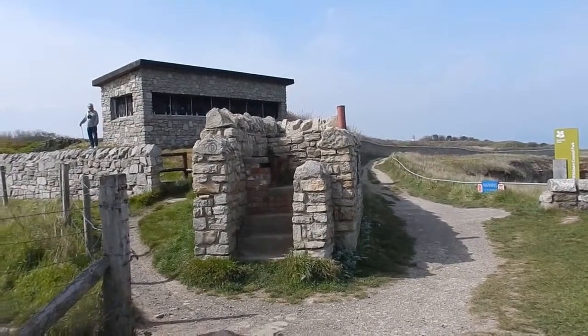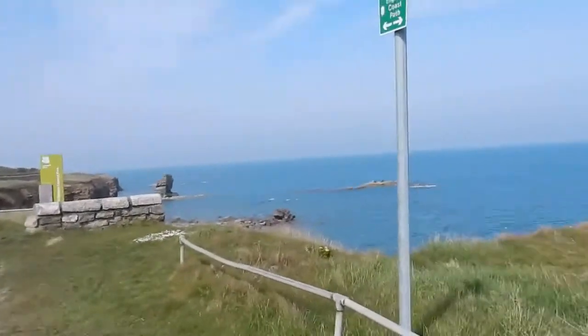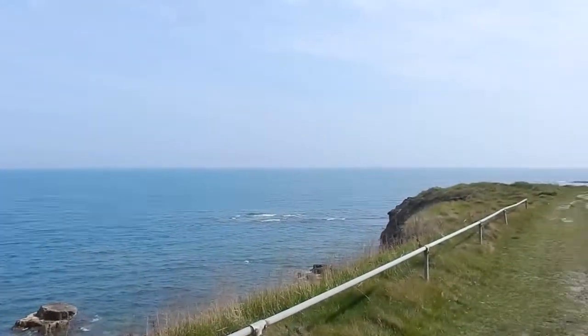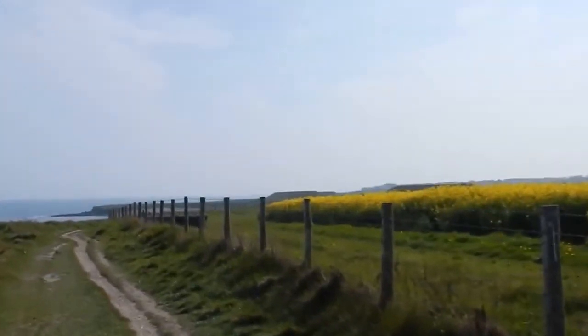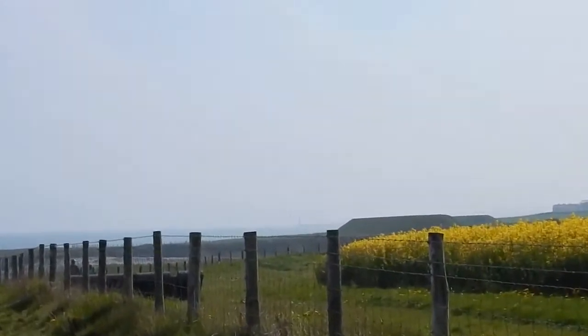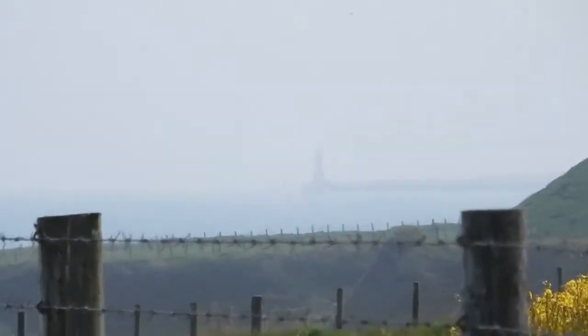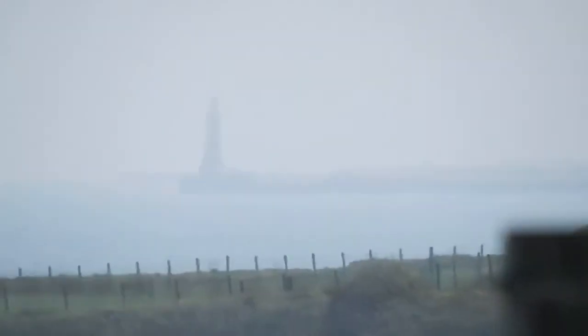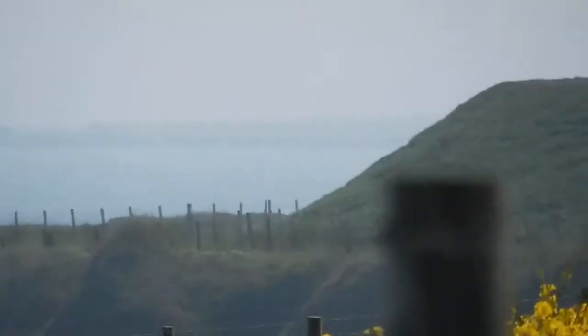Well, I've just walked past the bird watching point. So I've come around the corner and I can see in the distance, if I zoom in, I don't know if it's going to show, just about, that there is Roker Lighthouse. It's my final destination where I finish this walk.